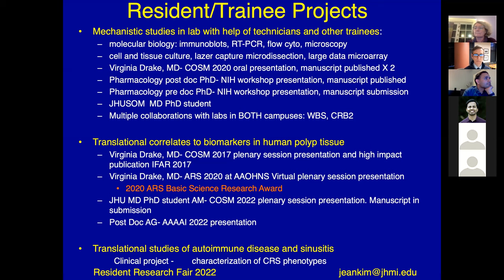People that have gone through include Ginny, whom I've mentioned, and she recently won the ARS Basic Science Research Award for her presentation. In fact, at this COSM, Austin will be presenting at the plenary session. My postdoc is also presenting at the Quad AI, which is the premier allergy and immunology society here in the United States. So there are multiple opportunities, and we expect you to be presenting as well as writing these abstracts up for publication.